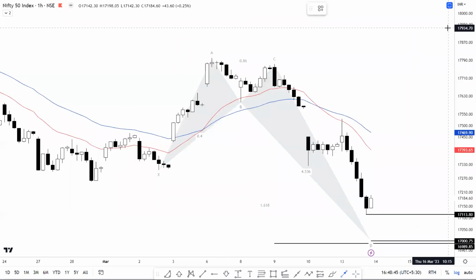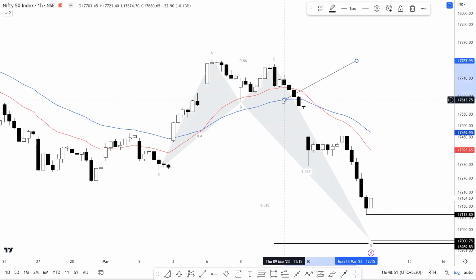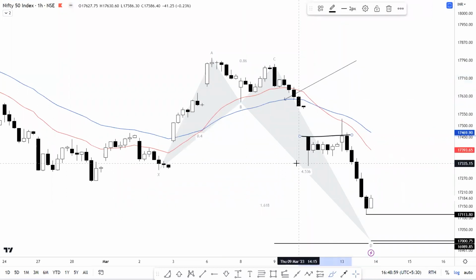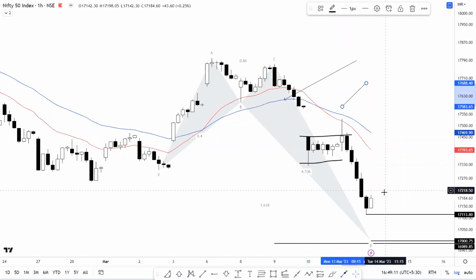Now, if we take a look at the hourly time frame, what has really happened in the last few trading sessions is that Nifty has broken down from this harmonic structure, and in Friday's trading session, after having opened on a gap down basis, it traded sideways for the rest of the day. And today you can see that Nifty 50 has resisted from the hourly averages and has continued its decline on the downside and is close to hitting the harmonic target of 17,000.75.